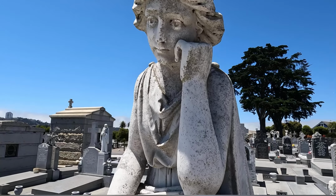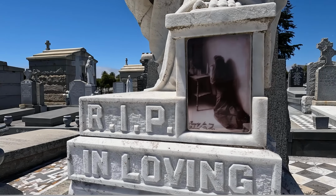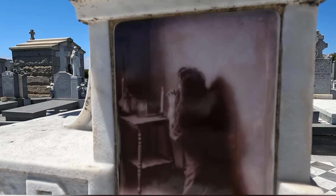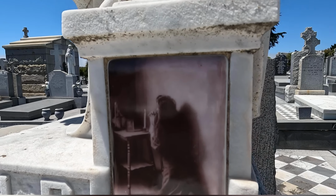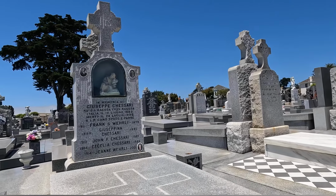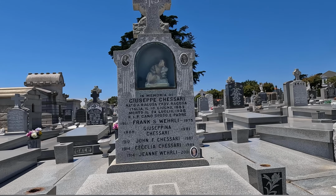It's a beautiful statue up here. Right here. Someone praying. Praying for my beloved mother. Oh, okay. Didn't make that out too good. I'm finding a lot of these stones with a little glass cubby in there, and there's either flowers or a little statue of some kind in there. It's beautiful.